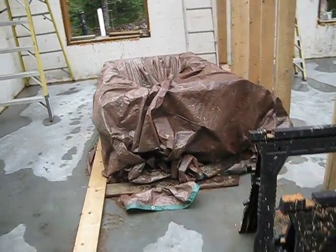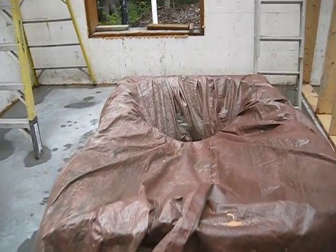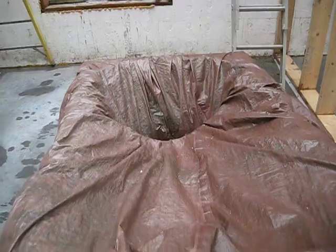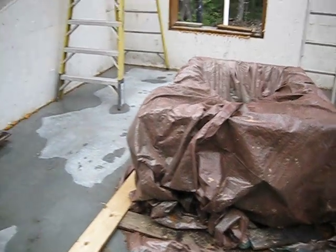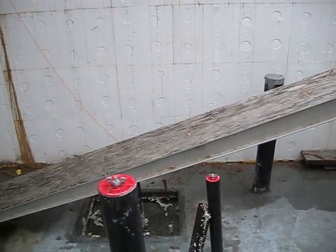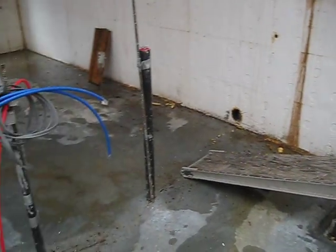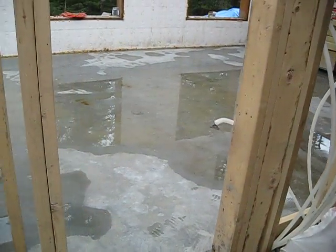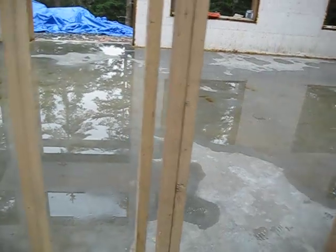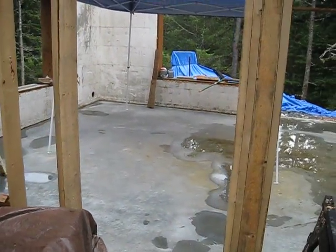And we put the tub in. It's just been covered. I've been bailing water out of there all week. But we wanted to get that in and move it into the bathroom before he puts these walls in, because we can't get it through this door. That's a smaller opening. We can get it through our bedroom door, because that is a 3-foot opening.